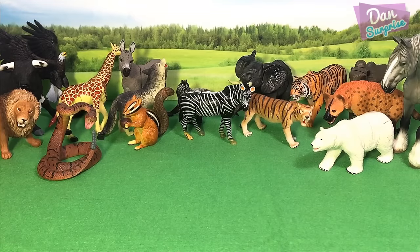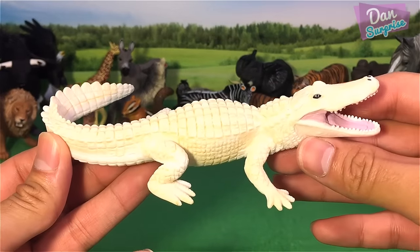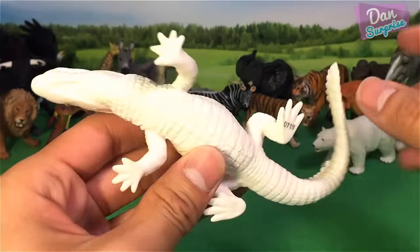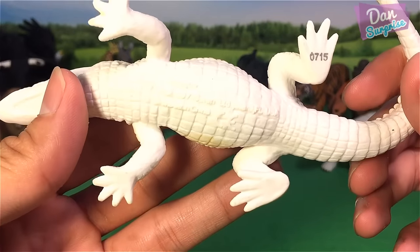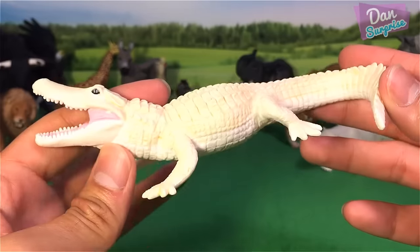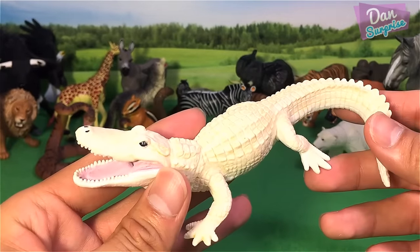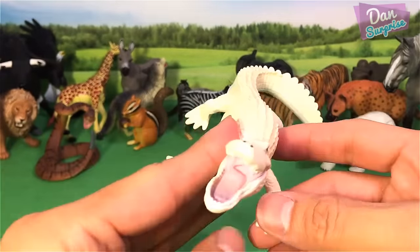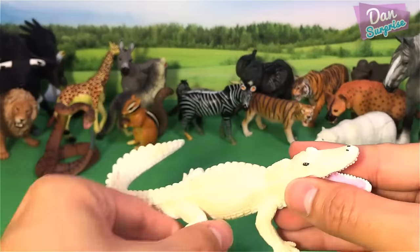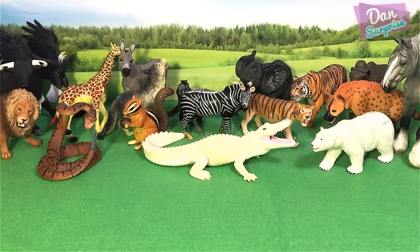Next, let's see, what is this animal? Wow, this one looks really, really cool. What animal is this? This is actually a white alligator. This is not an albino creature. This is actually a leucistic animal. Okay, very cool alligator. Okay, gonna place it right here.